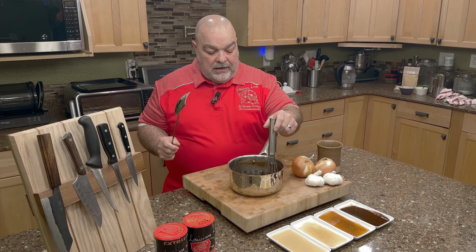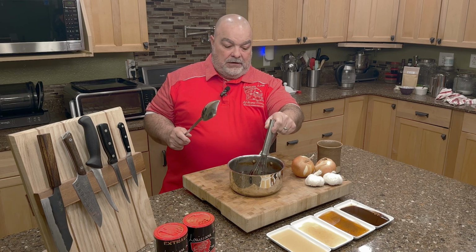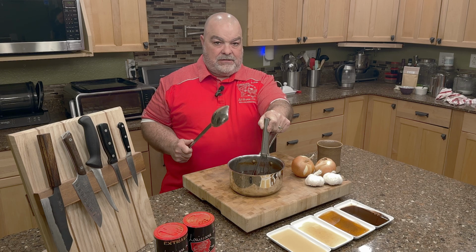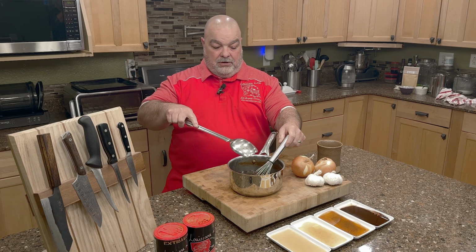One is, how close is my hand going to be to this heat source? Because this is going to get very, very hot as this cooks. So this is a nice long handle. I could be back here.